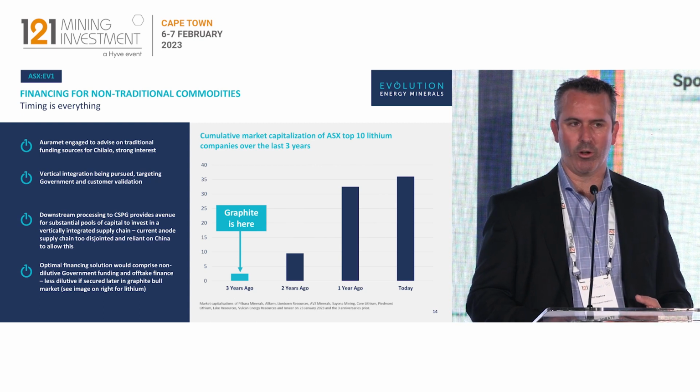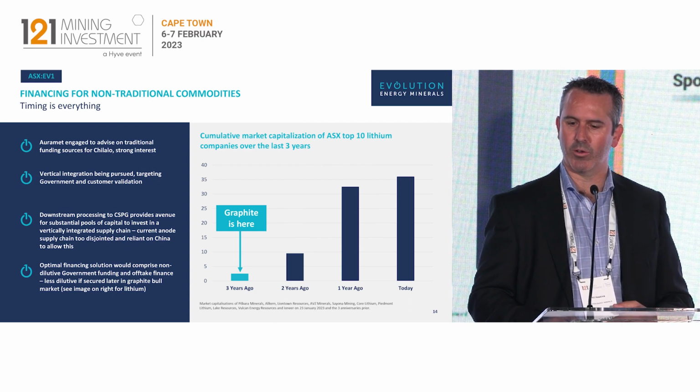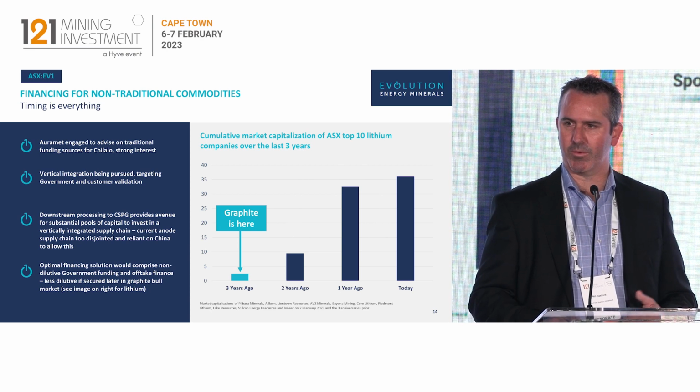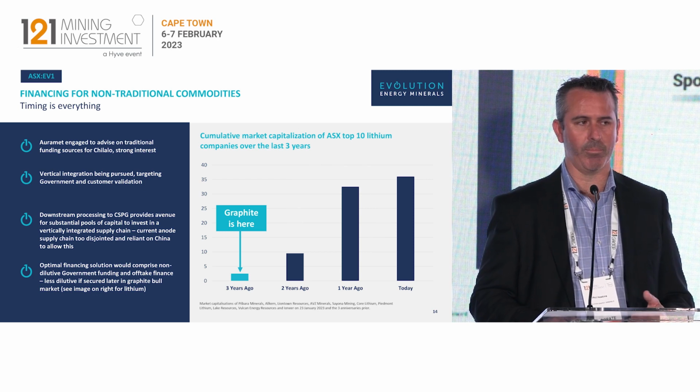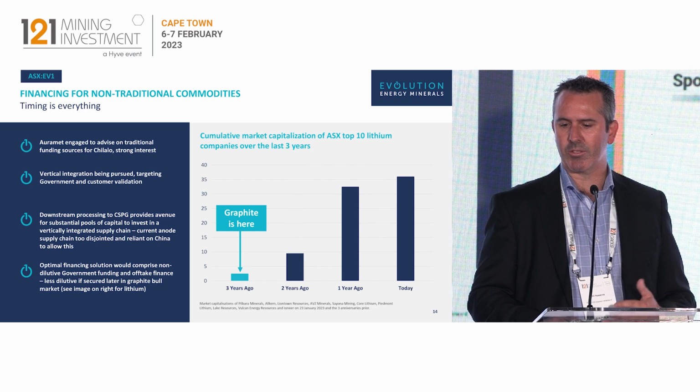Financing. So we are running through a process with Auramet, who are doing a debt advisory process for us, and that'll take a number of months once we've delivered the framework agreement and the DFS. And we've had very strong interest from banks already. So that'll run its process.